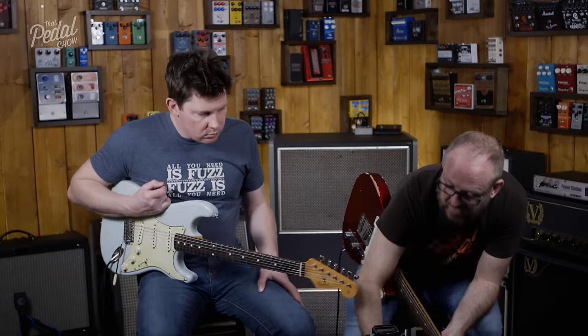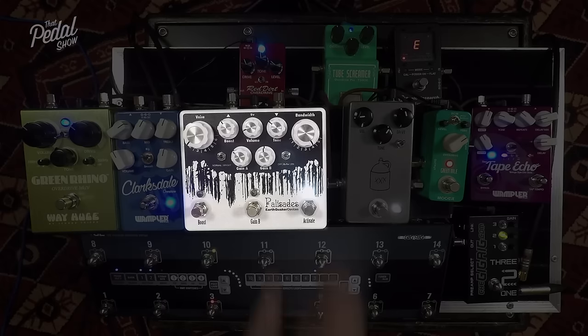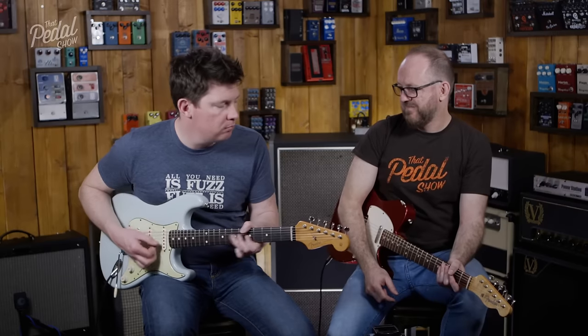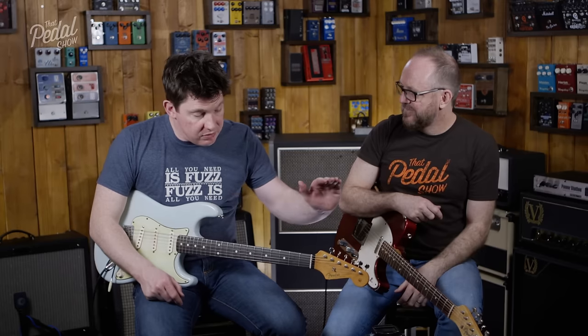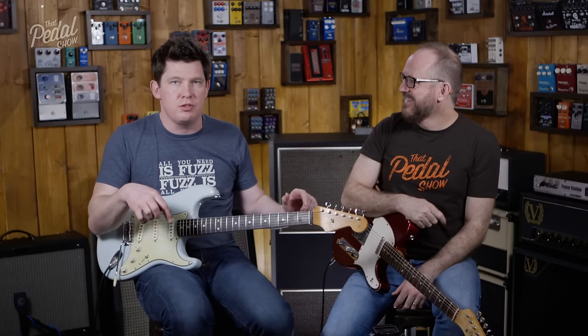Awesome. Now we have the bandwidth, so you can actually change the amount of bandwidth. So, have a play. So you can have a fat sounding tube screamer or a very focused, tight bottom end. We haven't touched any of the other knobs yet, and already those two knobs solve every problem that anyone ever had with the tube screamer.